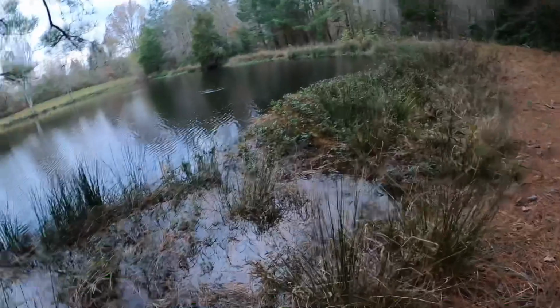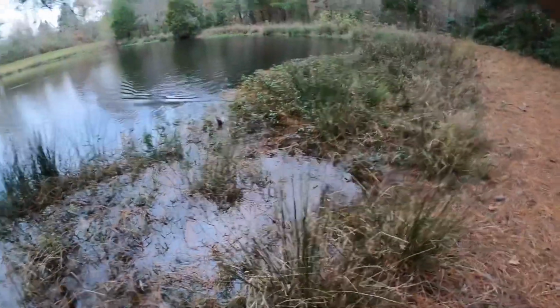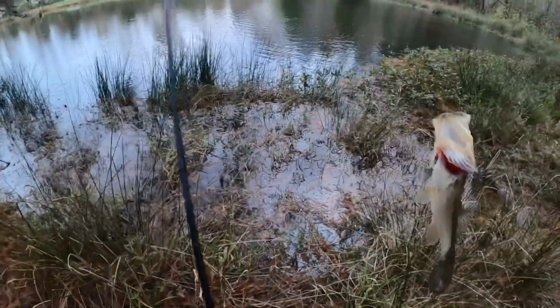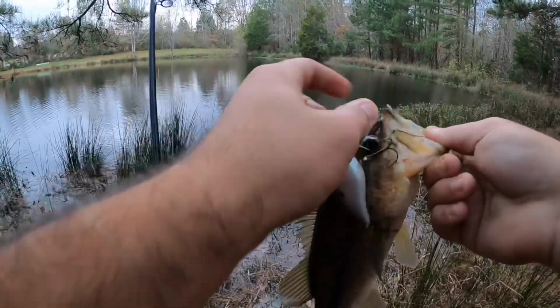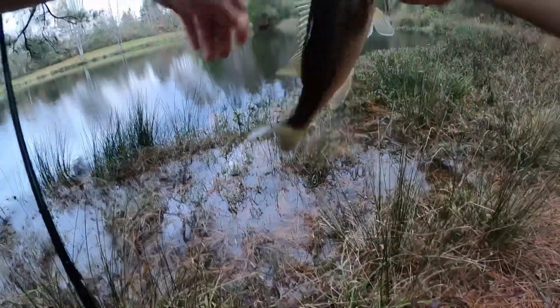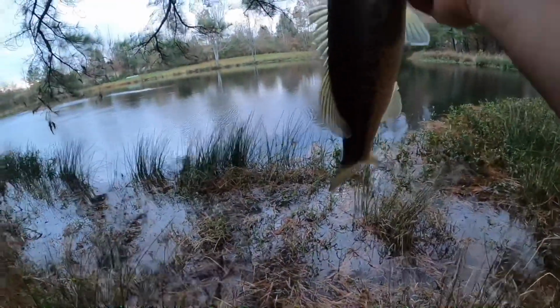A lot of times what they do here in this pond, I've never really had them do it much in any other pond except this one, but they kind of school up. It's kind of funny how they do it. They school up, and throw a spook or a crankbait like I'm doing out here in the pond. When they're schooling like that, first thing you got to figure out is where the school is, and once you figure out where the school is, then you're set and you get fish just like this guy.